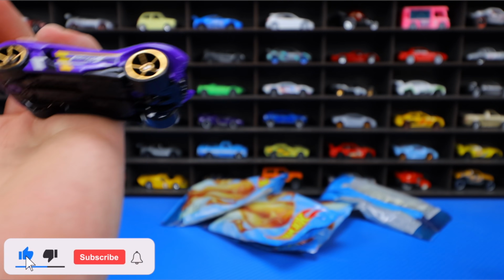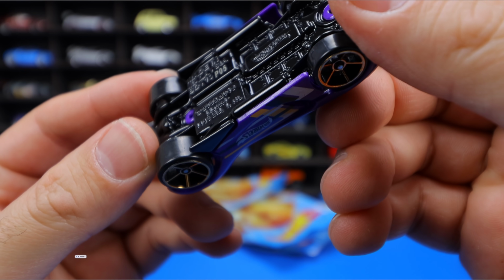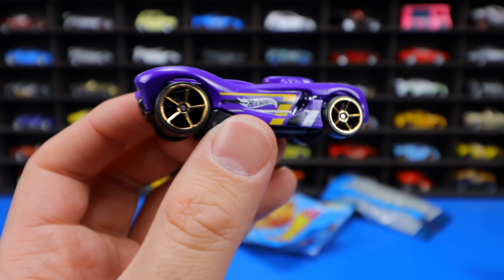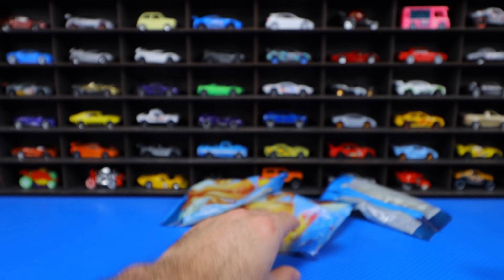We'll go ahead and pop that one out. And this one, I'm not too sure what this one is. I can't really see it on the back right here. I can't remember the exact name of it. But if you guys comment down below, I'll like your comment if you know which one this is. I like the gold wheels on there. Very, very neat. All right, we'll go ahead and throw that aside.